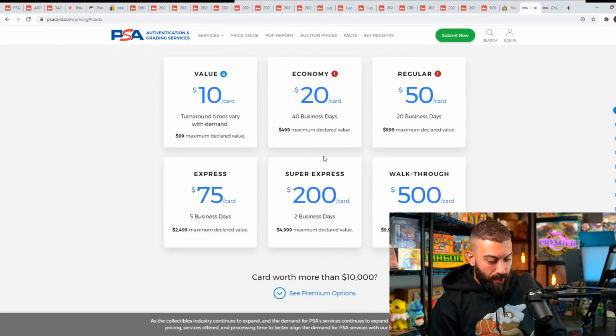If a predictable turnaround time is most important, submit the cards at regular service or higher. It's $50. Oh, $1,000 maximum declared value though. I think Beckett for 20 days. Maybe they're around that too, actually. But it's really not 20 days, guys. Keep that in mind. If you're like, all right, I'm going to send in regular, I'm going to get them back in 20 days, it's going to be awesome. It's not going to be awesome.